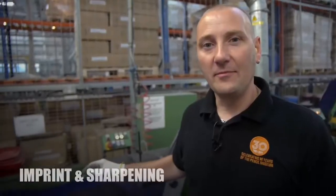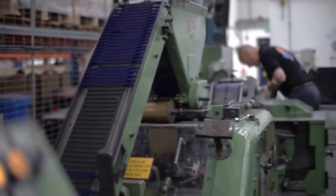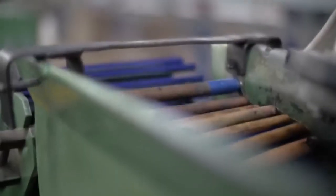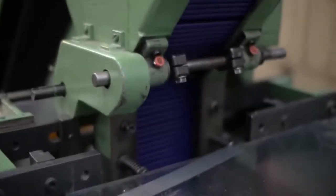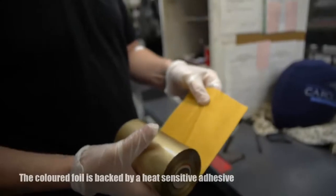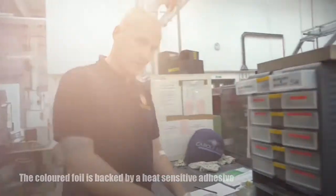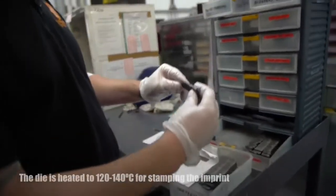This slide puts an end round on, which is like a little dome, then moves into another hopper where it gets the imprinted description stamped onto the pencil. This is one of the foils that we use. This is for the Inktense pencil, and that gives you your coloured imprint on your pencil. These are the dyes that we use for the different pencils.